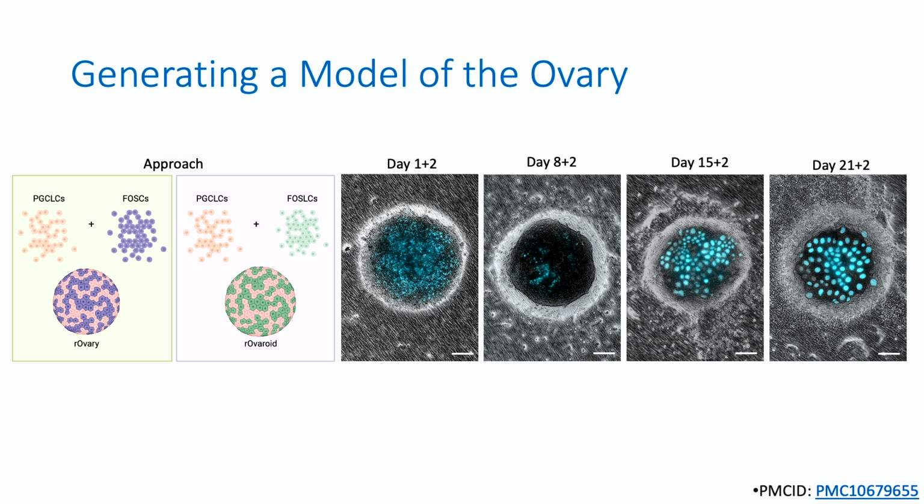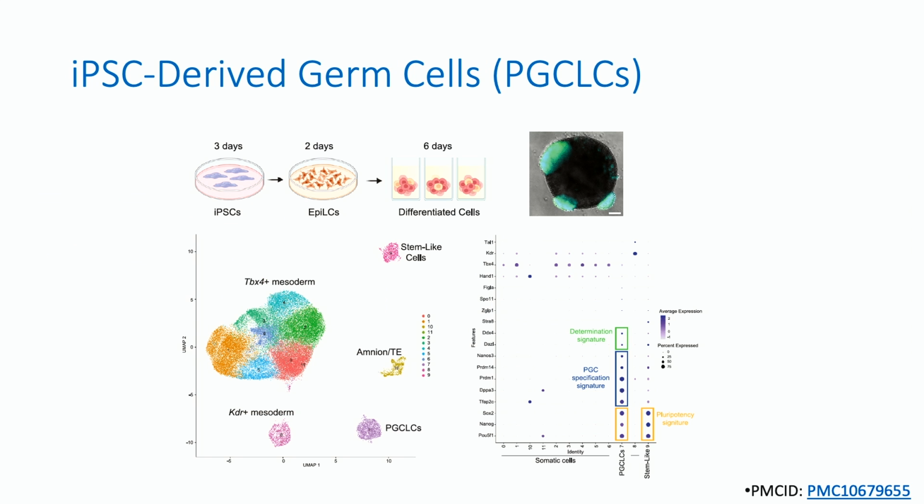So I'm going to tell you about that in some unpublished data. So to go through the germ cells made in vitro, these are early stage germ cells, very similar to the germ cells that we make in vitro from human pluripotent stem cells.